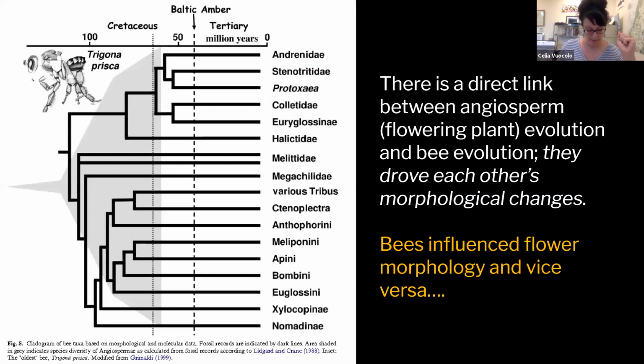Taking you back in time a bit, bees split off from wasps when they began to specialize in feeding pollen and nectar to their larvae, as opposed to insect prey, which is a wasp behavior trait. That was about 100 million years ago. Bees began to diversify at the same time that flowering plants were, which is shown as the gray funnel on the left side of the chart here. We began seeing fossil specimens of bees with pollen around 140 million years ago, which is shown by that dotted line. There is a direct link between flowering plant evolution and bee evolution, meaning we think they drove the evolution of each other's physical characteristics.